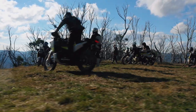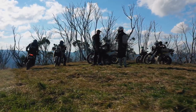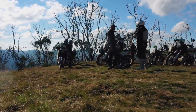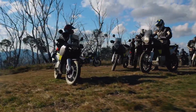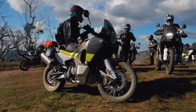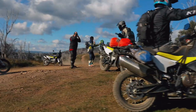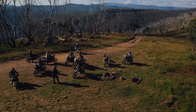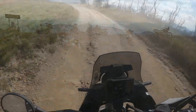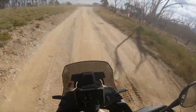The triple clamps on the Norden 901 have been designed to accommodate the larger diameter WP Explore range, which is a more robust and off-road capable range of suspension than the stock Apex kit. I jumped at the chance to try a Husky with both the WP Explore Pro and a Remus slip-on pipe fitted, and love the transformation of the bike into every bit the dirt weapon its orange cousin is.